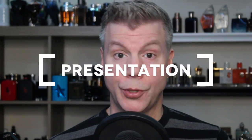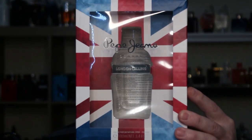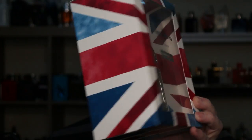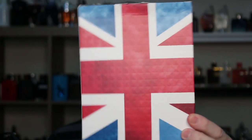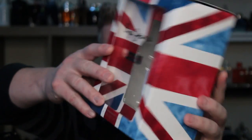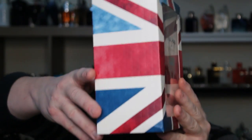But I do want to show you the packaging just because it's kind of cool, and it's probably going to freak out my camera since it's replacing my head. So this is the packaging. You've got the UK flag there signifying London Calling. And then you can see where the actual fragrance fits into the box. The box is relatively thick.